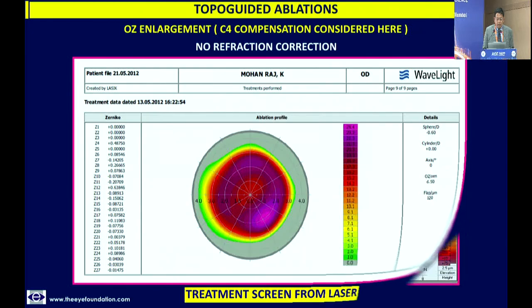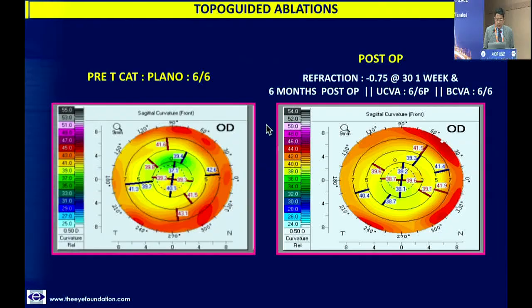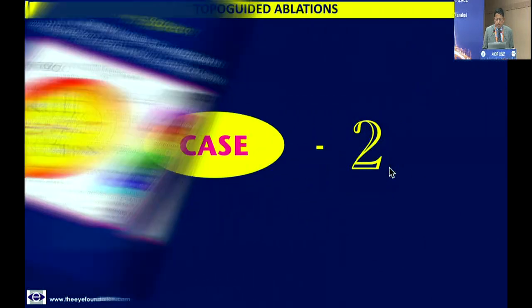So what we essentially do in this situation is go ahead and do a topoguided treatment, and you find that excellent flattening has been achieved. This was the pre-operative picture and this is the post-operative picture, and you find that from 37.1 it's 39.2, and the difference between the superior part and the inferior part has largely gone away. You can see a sea of yellow, because of which the patient's symptoms are significantly diminished.